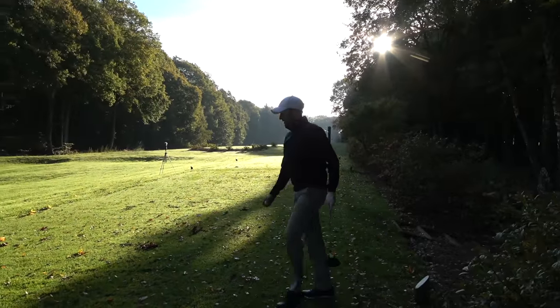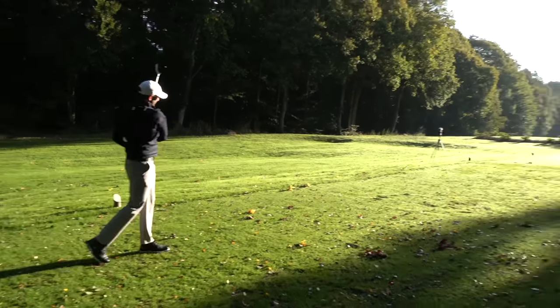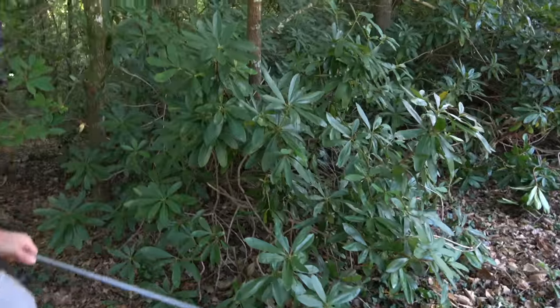Oh, we've got a provisional coming out. Well, I think we're going to have to. Provisional. There it is, straight shot. I think that was just a minor blip, Paul. I wouldn't worry too much about that. That's absolutely arrow ball. Bush ball.